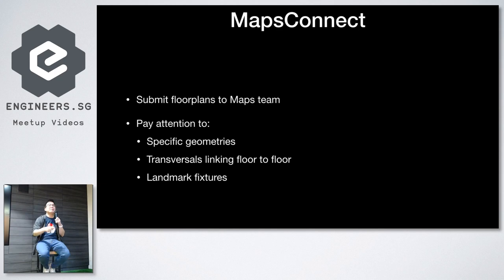So how this starts off is basically you need to own the location first on the Maps Connect portal. Once you own the location, as a verified owner, you'll be able to start sharing a floor plan with Apple. The Maps team will be the one that can guide you through the requirements of what this floor plan would require, but they will also tell you to pay attention to certain things like the geometries of the space. So even the angles, like you see on our floor, right? The angles, the corners, everything, all of it is reflected in our floor plan.